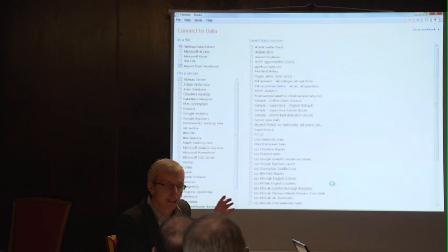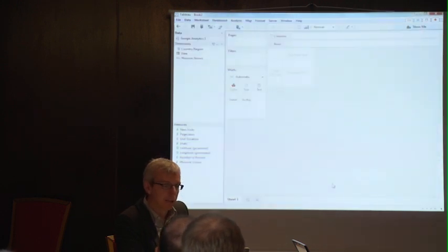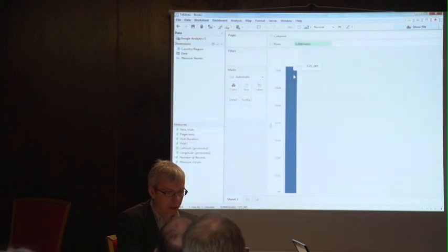So what's happening here is Tableau is going to the cloud. In this case, it happens to be Google Analytics, and it's pulling down data. And I've now got data from Tableau's Google Analytics site. I'll just quickly show you what's going on. So I've got 700,000 visits.